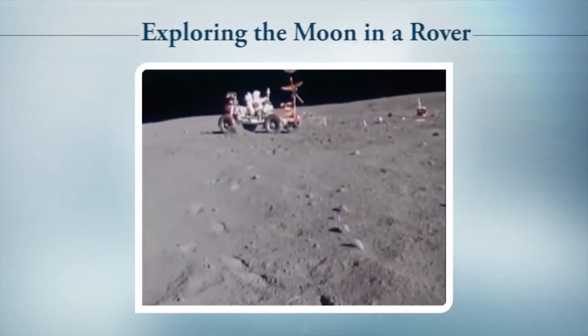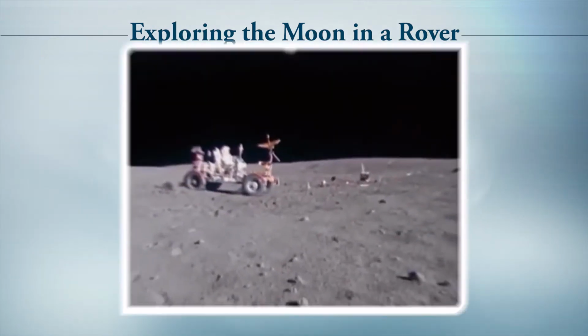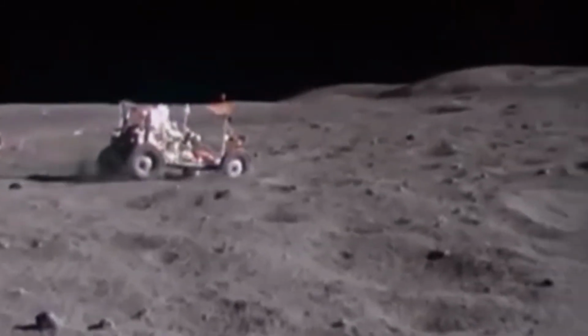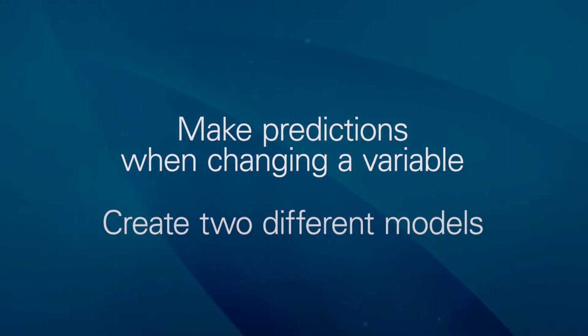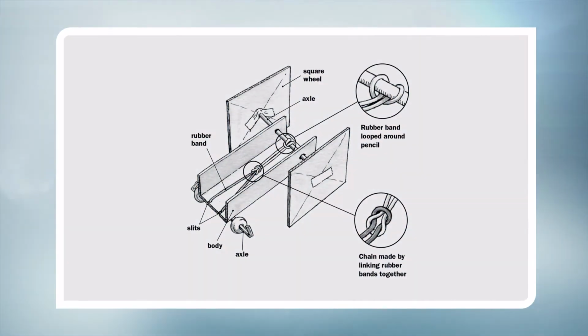The title of this activity is Exploring the Moon in a Rover. The rover is rolling on the surface of the moon. In this activity, the student will participate in the following exercises: make predictions about what will happen if changes to a variable are made, and create two different models of the same object to determine which one best meets the success criteria. In this activity, the student will work on making a design of the exploration vehicle better by changing a variable. In this case, the shape of the wheels.